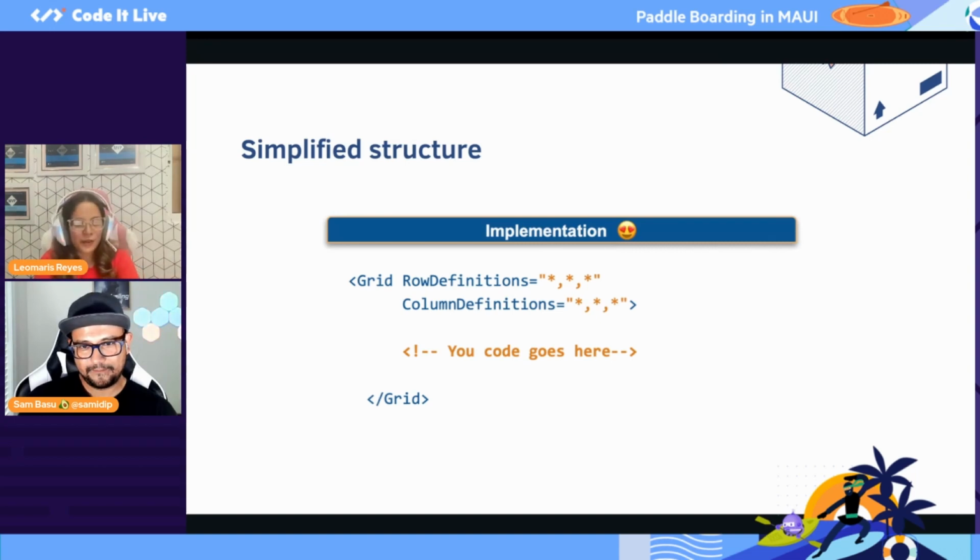Yes, let's continue with the second tip. In this case, we previously saw a great example, but what if I told you that we have a simplified structure? This is the simplified structure about degrees. As you can see, I just have to add one row for the row definition and the column definition, and I just have to add all the definitions, in this case, the value for the height and the width for my different UI elements. So don't forget, I recommend adding this simplified structure from the start.